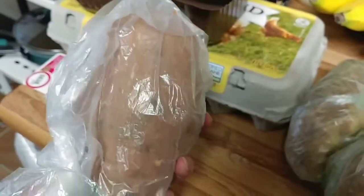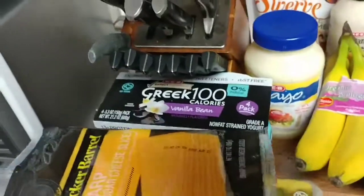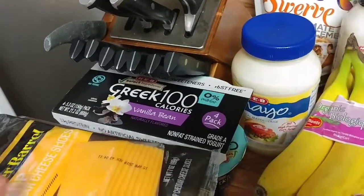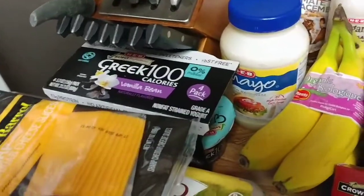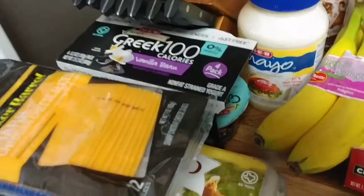But I also picked up a sweet potato. My kids will probably, if they don't split this in half, they would quarter it. So this is a huge sweet potato, so I just got one. And then I had a coupon for a free pack of the Vanilla Bean Greek H-E-B brand yogurt. So I just got that for my kids, so I didn't have to buy any extra yogurt this week. So that's why I have that here. Normally I don't buy this brand, as you guys know, so we'll see how they like it.